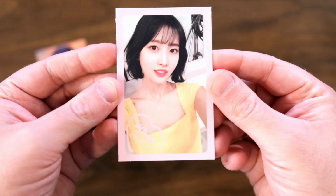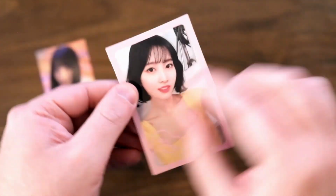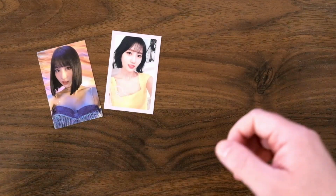It is Momo's What is Love card in her yellow dress. The La La Land dress. That's something even from the earliest moments of this collection I was wanting to get a hold of. So this is like a year later, almost exactly, because it was about this time last year that my wife and I started buying from Mercari. A year later, I finally have the yellow dress Momo.